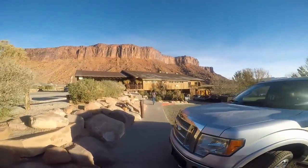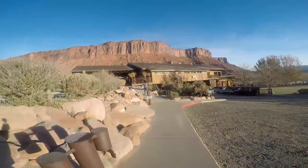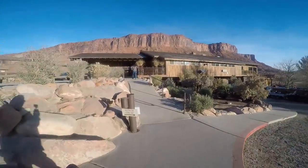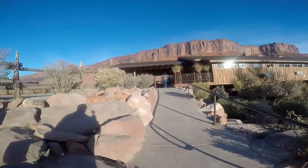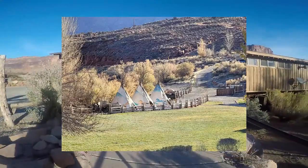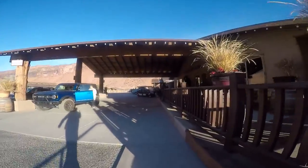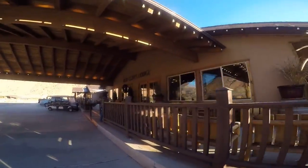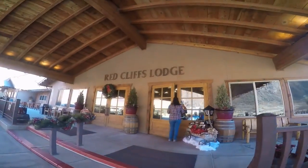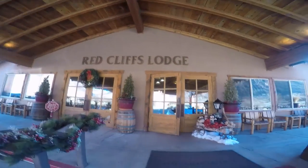We are here at the Redcliffs Lodge. Going to have breakfast and look through the Western Museum that they have on site here. This place has been recommended, so they've got a breakfast bar to die for, and the museum is excellent. So we will see. A little chilly out this morning, about 25 degrees when we got out.